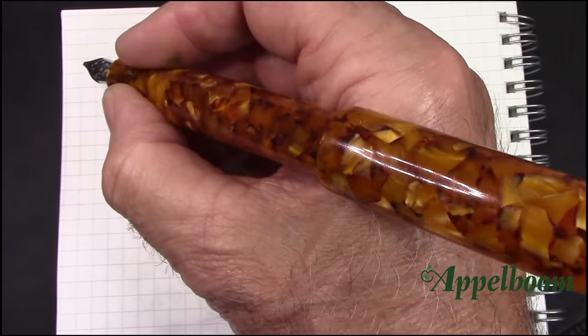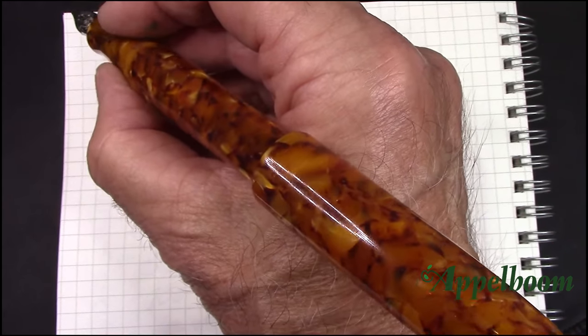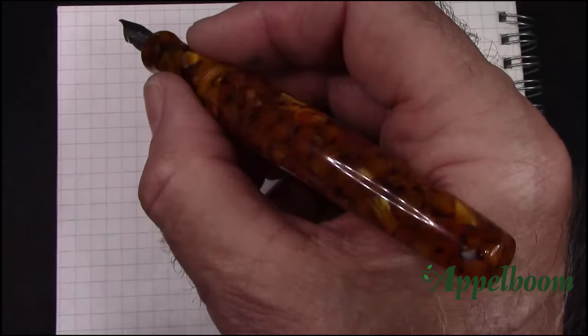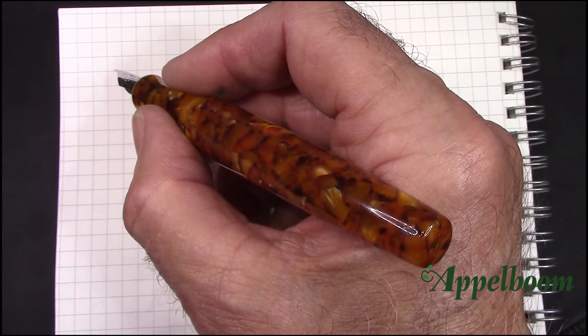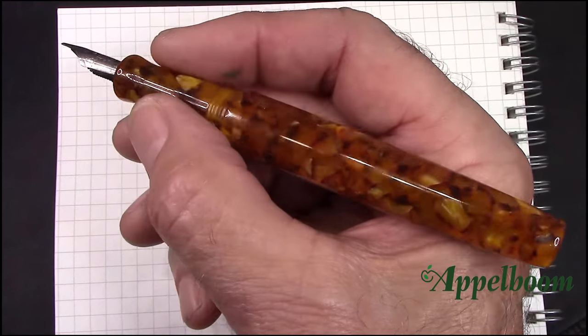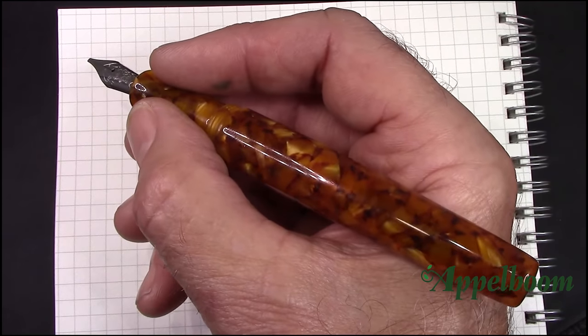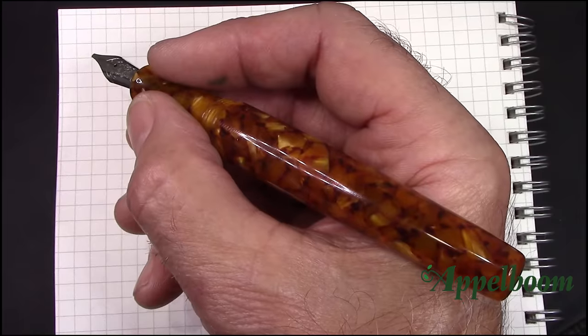Yeah, it posts deeply and it's a light cap, so it doesn't change the balance. I talk about that, and it does fall off. I talk about that in my pen reviews. I try to give you as much information as I can so you can decide whether this is a pen that you may someday want to own.